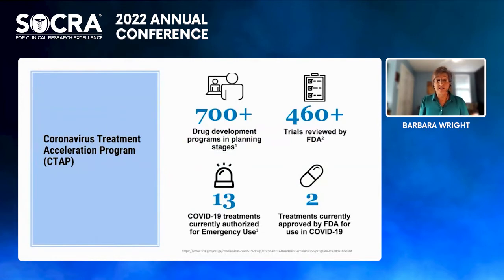Quick check-in at the CTAP dashboard on FDA's website shows the scope of the agency's response to the pandemic with product reviews that go beyond the well-publicized vaccines. There are a lot of therapeutics that have been worked on to respond to COVID-19. And so this is a March 31st snapshot of the CTAP dashboard and the scope and scale of the agency's reviews and activities in response to the COVID-19 pandemic.